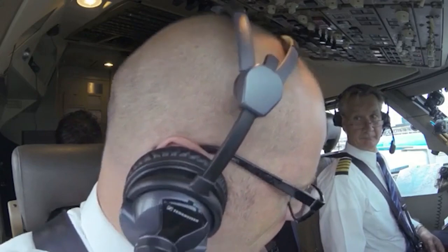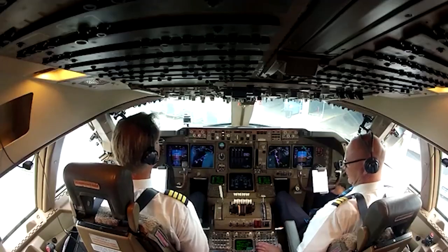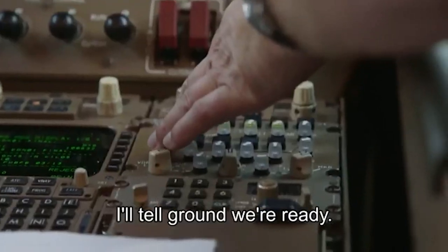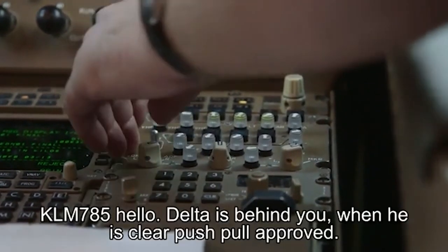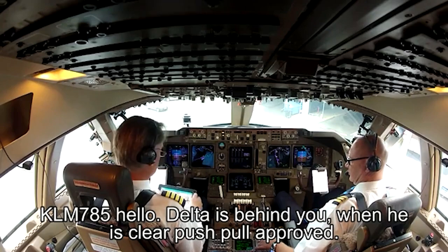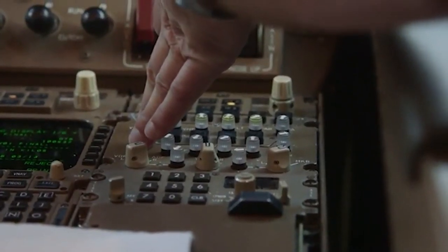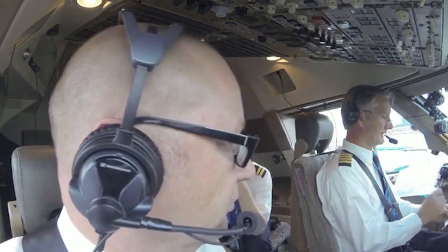Crewbriefing? Ja. Zal even melden bij ground, als we klaar zijn. Ja. Ground KLM 785, we are ready for push at Fox 6. 785, hello. Delta behind you, when he is clear, push pull approved. When we're clear of the Delta behind us, push pull approved. KLM 785. Delta, push pull, okay.